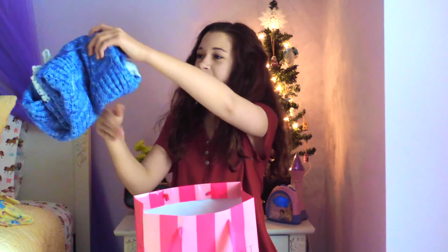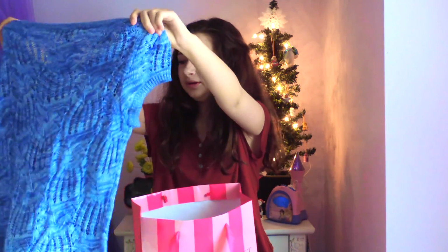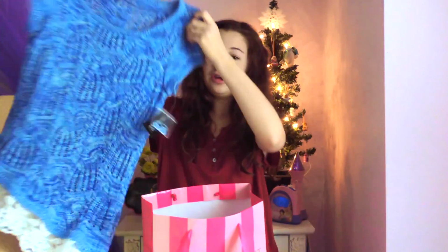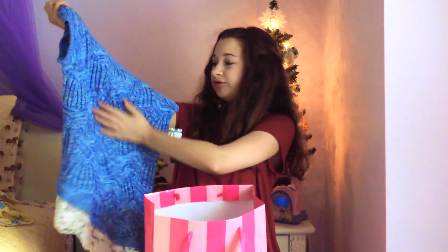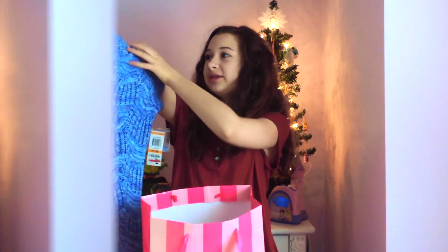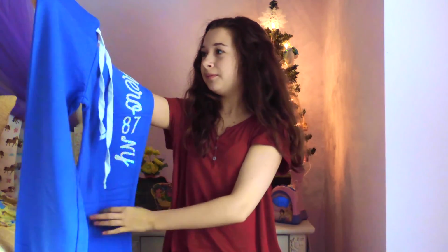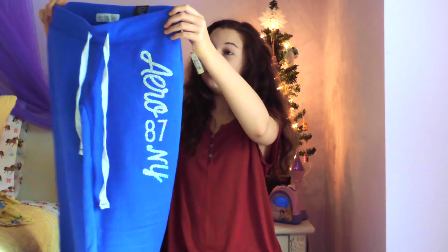Next, I actually picked this thing out again, and it's from Macy's, from the petite section. It's this really cute shirt, a sweater material with really cute lace at the bottom, which I'm in love with. The last clothing thing I got were some sweatpants from Aeropostale. I love sweatpants, so my Santa got me some. He hooked me up with some good deals on this Aeropostale pair.